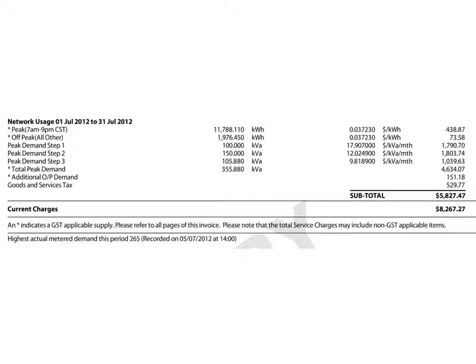Peak demand is charged by your electricity supplier in addition to usage every billing cycle, and could be calculated once a year or monthly, and set as the average from which all future peak demands are compared against and charged.